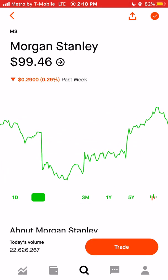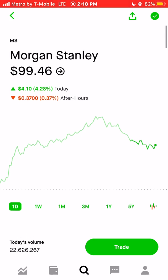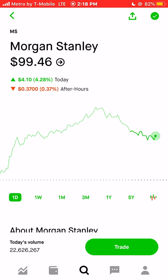This is a stock I should have in my portfolio. I probably will be looking at adding this to my portfolio maybe tomorrow if it could continue that momentum and see how much it gives back in the after hours or how much it gives back during the trading session tomorrow. But I may be adding Morgan Stanley to my portfolio.